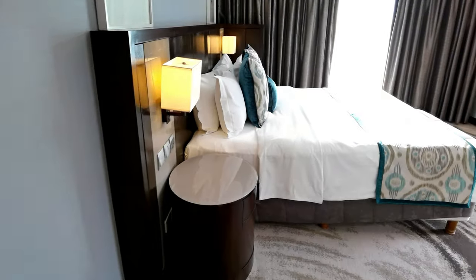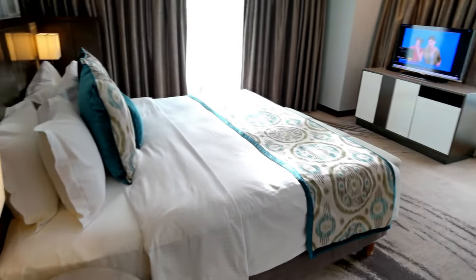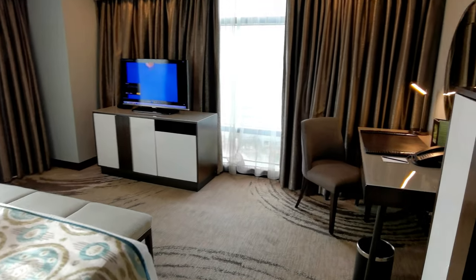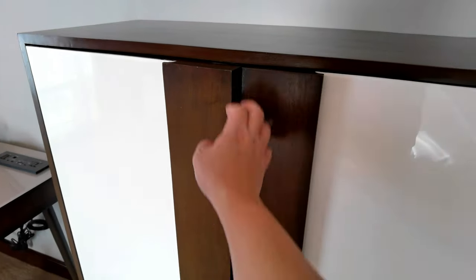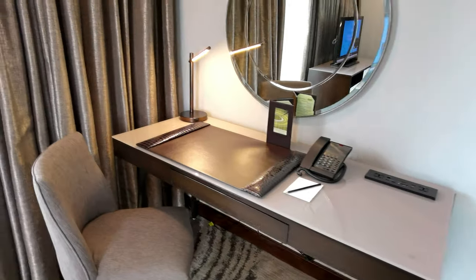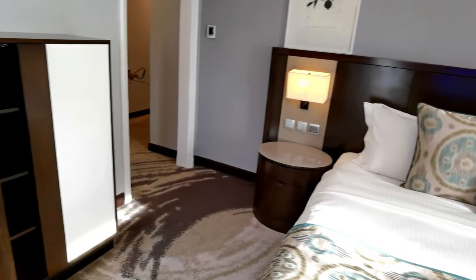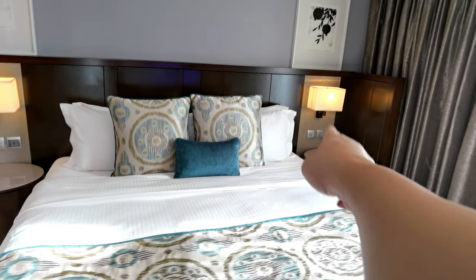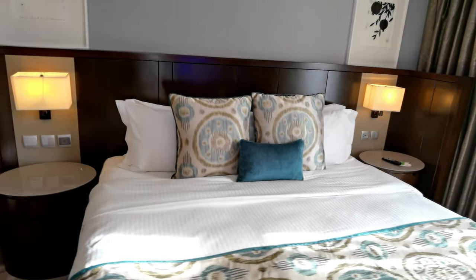Then the master's bedroom. It's also a king size bed, same decor, TV, with the desk and with a smaller closet there. Full service with USB plugs here and a wall socket there. All right.